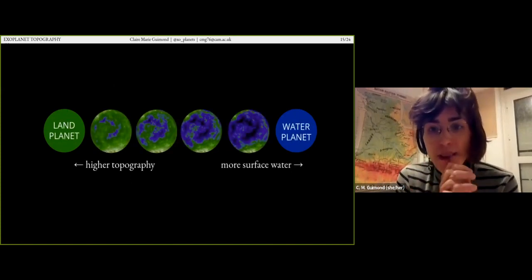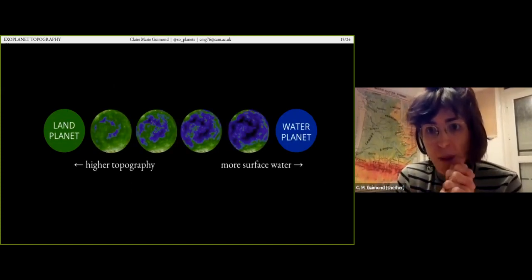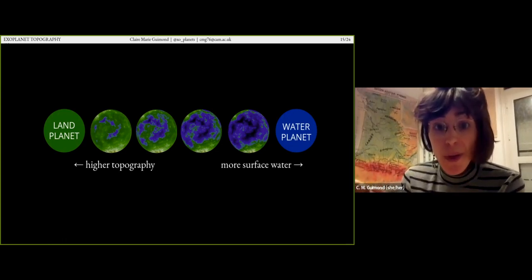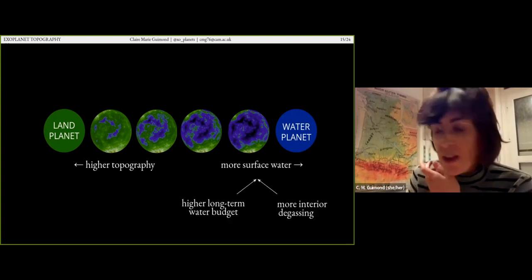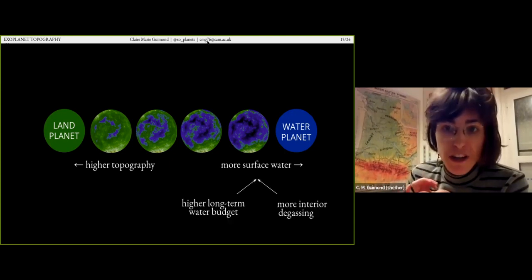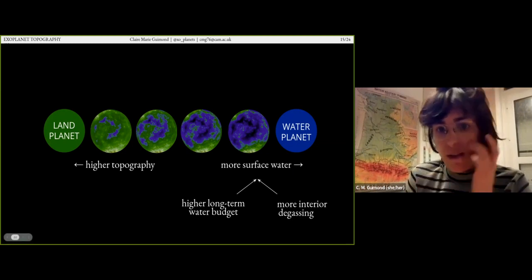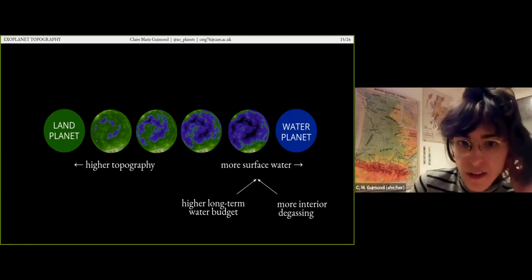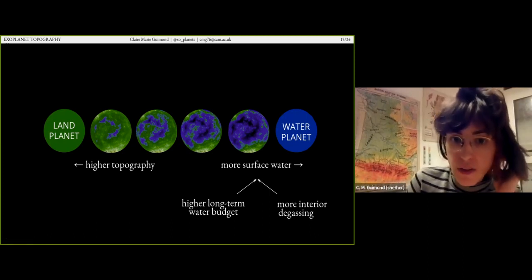And for the last 10 minutes, I might try to take some time for a little coda. So I'm going to turn to the thing pulling against topography. That's actually how much water is there on the surface of the planet. And we can break this down into the influence of the total water budget and the influence of the relative flux of volatiles from the mantle to the surface.